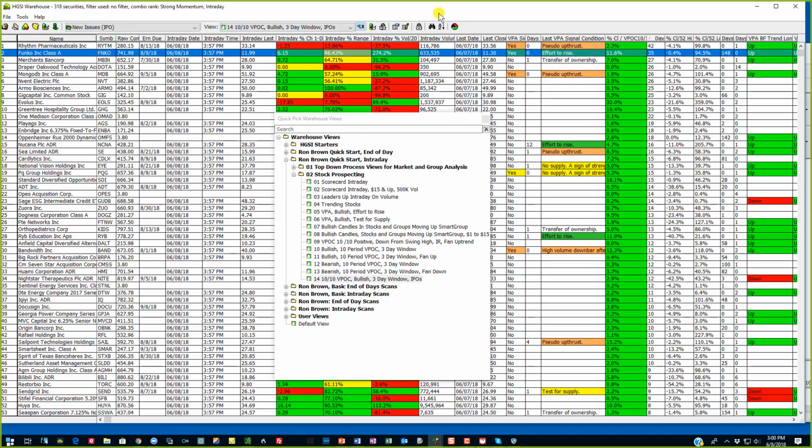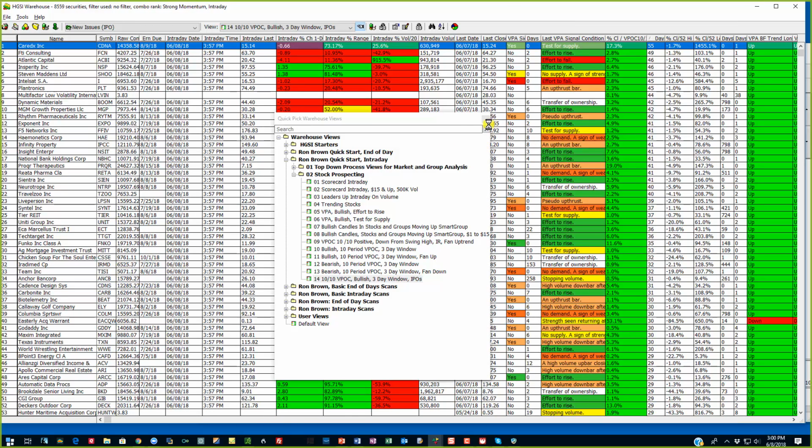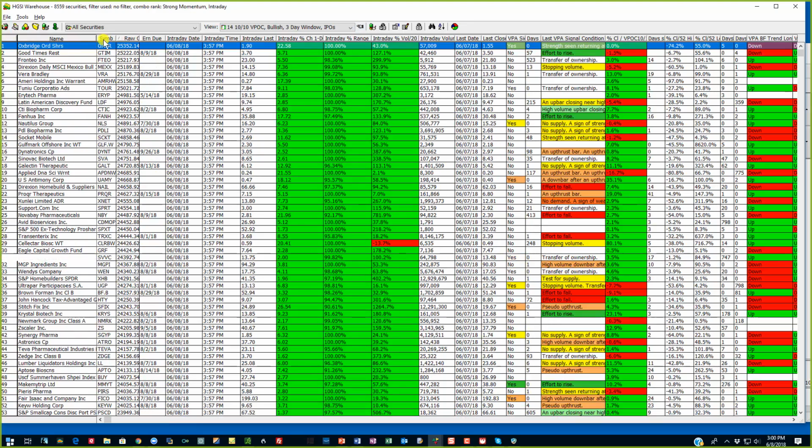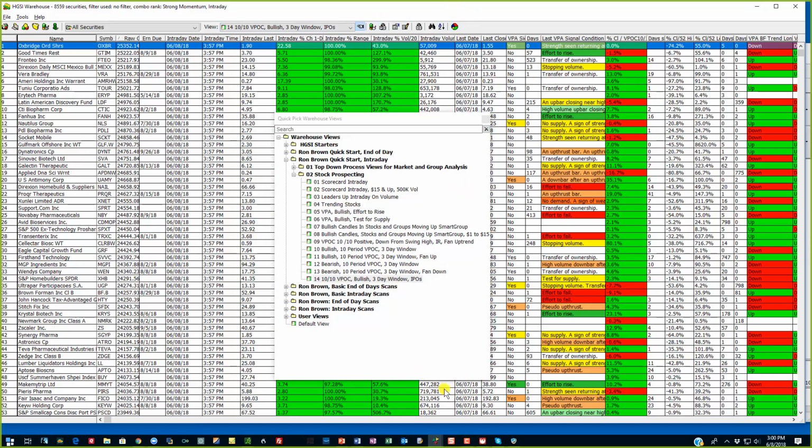Now, I want to go back to all securities. I'm out of this IPO folder. I'm going to hit my alternate spacebar, and the market just closed. So, what else did I want to talk about here? Let me check my list. I've got a printed list here.